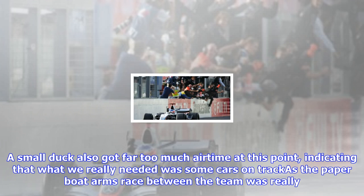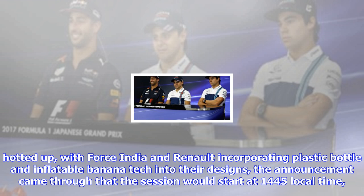That's not to say there weren't things to be entertained by, with the teams keeping themselves amused with origami boat races down the rivers that were forming in the pit lane. Stoffel Vandoorne in particular looked a dab hand at this.